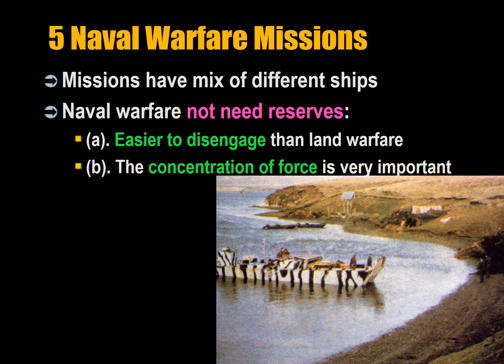And second, the concentration of force is very important in naval warfare, because having a large concentration of rockets coming in on a target causes the enemy to fire off all of their air defense systems to the point where they could be overwhelmed. And firing multiple torpedoes at a target can cause a flotilla to have to move in different directions and to compromise any one optimal path.